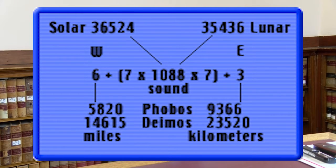And then I noted right away that 9366 plus the outer one, 23,520, differed from the combination of miles, 14,615 plus 5,820, by 12,451, which was exactly half the Earth's circumference at the equator. You couldn't ask for a more clear statement. Only half the world can look at half the heavens at one time. It was over and done. I knew right then and there what it was, and Dr. Wood saw that and he said, it's got to be it. It has to be it.